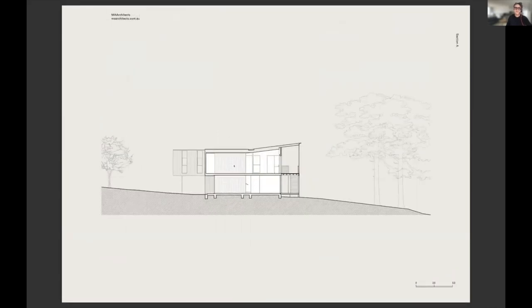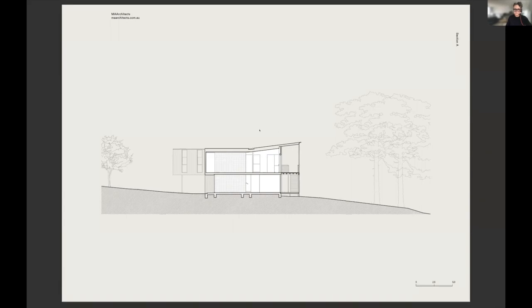Just a typical section to show how back of house functions are in the lower part of the building, and then it opens up to the views.